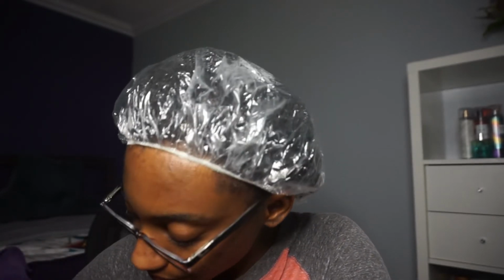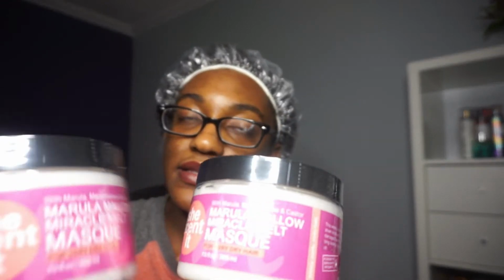It seems like it's going to be a pretty good shampoo, I think. I picked this up because I wanted to try a real shampoo from them, because you guys know I just had that passion fruit flax charcoal thing, which is basically a co-wash. Next, I picked up 2, you already know I had to re-up on these She Scented Miracle Melt Masks.